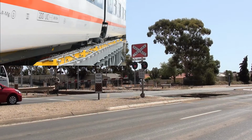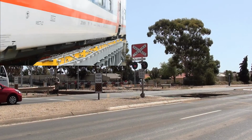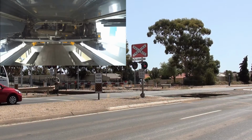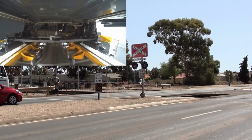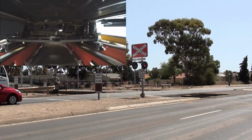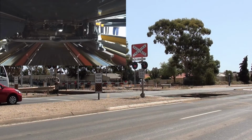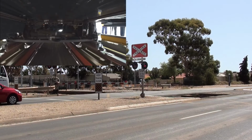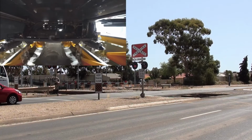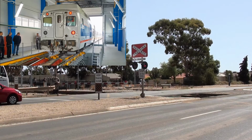You can see that the train can go through at a quite reasonable speed, and the passengers do not have to get out of the trains, and the train just continues to move. This kind of technology occurs on the border of Spain and France and Poland and Russia. You can see here that the system is being lifted up and the wheels are being brought to a different gauge.